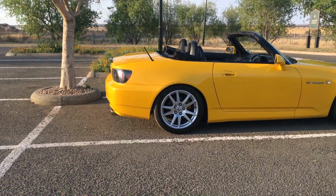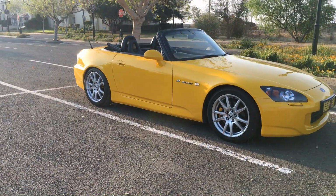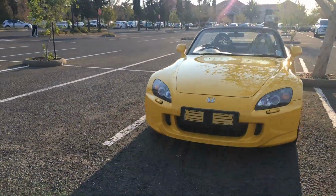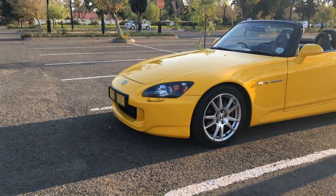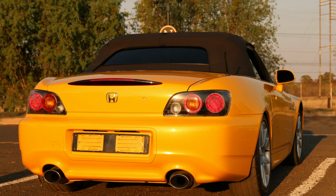You can park this car next to a brand new 911, a brand new Z4, a new MX-5, and it just looks amazing. The shape, the long nose, the short rear, with the roof obviously down. That's the way you need to look at this car. It's extremely sexy. Obviously it's got a vinyl roof, so you do need to watch out. People might vandalize your car where you park it. And we didn't get this car with a hardtop, so many people say they would have liked a hardtop, but at least in South Africa there was no hardtop S2000.